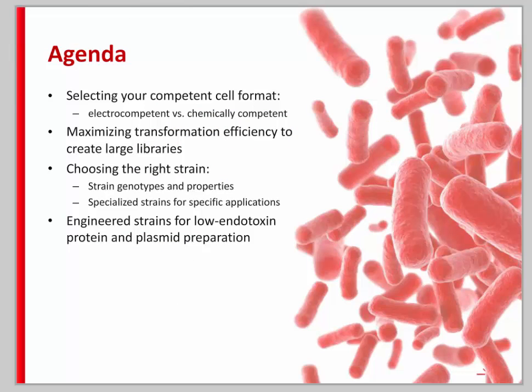Here's a brief overview of our agenda for today. We'll begin by talking a little bit about the two major categories of competent cells, electrocompetent and chemically competent, the workflows that they entail, and when to choose one over the other. We'll discuss transformation efficiency and some of the keys to maximizing that efficiency. We'll talk about different strains of competent cells and some of the genetic properties that make them useful for different applications, such as phage display, cloning of difficult DNA, or protein expression. And finally, we'll discuss some strains that are unique to Lucigen, which allow for production of plasmid DNA or protein without contamination by endotoxin.